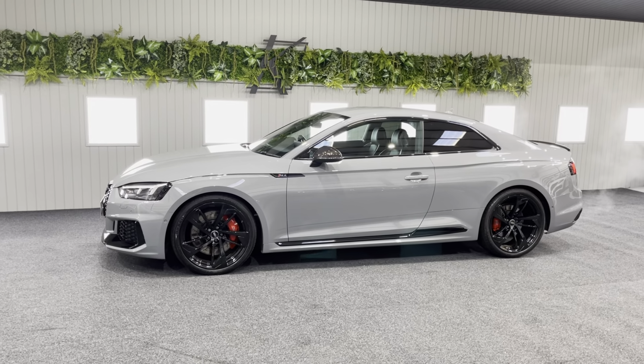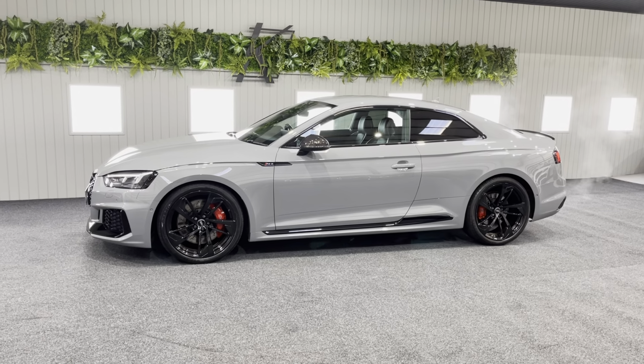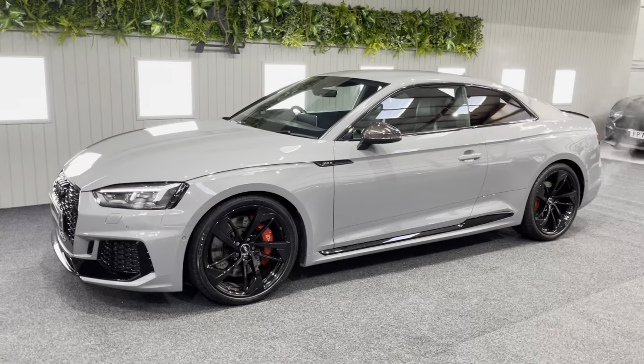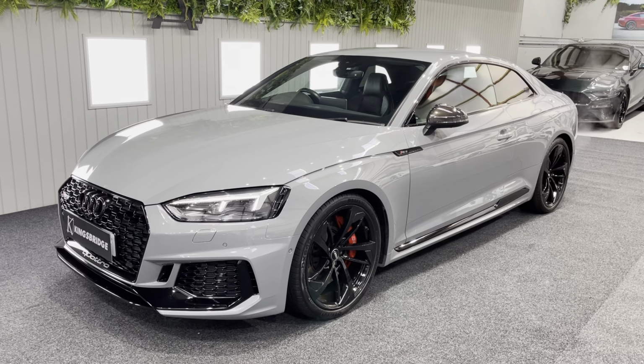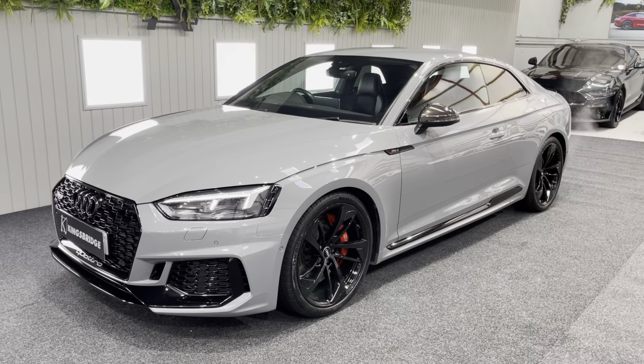This is our 2017 67 plate Audi RS5. What a superb choice for the pure driver's car, but with the added benefit of four-wheel drive in quattro form. It is fantastic, and in this colour combination it looks superb.